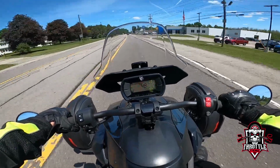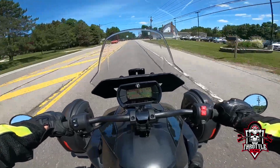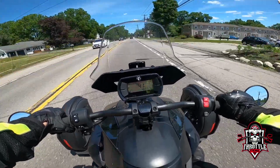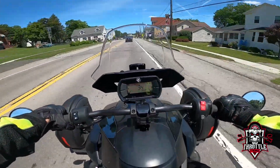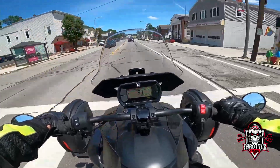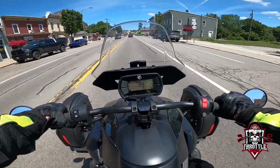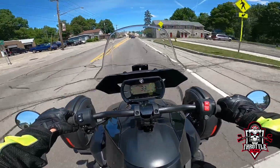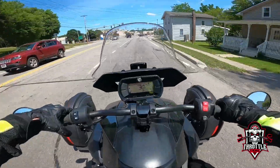As with any other trike, you do not counter steer with this. You push and pull at the same time, but because it's three wheels, you don't counter steer like you do on a normal motorcycle. I like the windshield, getting very little buffeting, just a little bit, but I'm sure it can be adjusted. And again, this is my first time ever on a Ryker, so I'm sure other things can be changed.